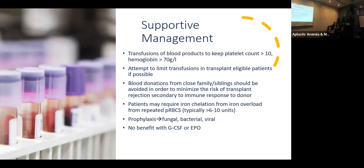Often when we're diagnosing patients with bone marrow failure, the first thing that family and friends jump up to do is donate blood. And we encourage that, of course, but we encourage those donations to go to donors and not necessarily the index patient. Just in case down the road some of those family members end up being a donor, we want to make sure that the patient is not at higher risk for rejection secondary to an immune response to the donor.